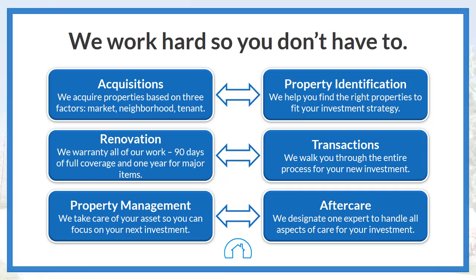So you're going to receive a scope of work from us that's going to walk through everything that was done to that property. So if we replace the hot water tank and it goes out within the first year, I'm going to replace it free of charge. That's just an example. Usually our properties are moving so quickly. We have a very good reputation. We have a lot of investors who continue to come back and buy more properties from us. So many times our homes are already placed under contract before the renovation is complete.